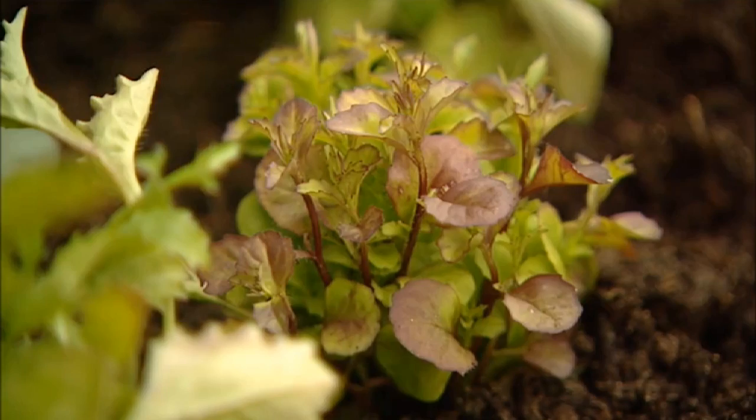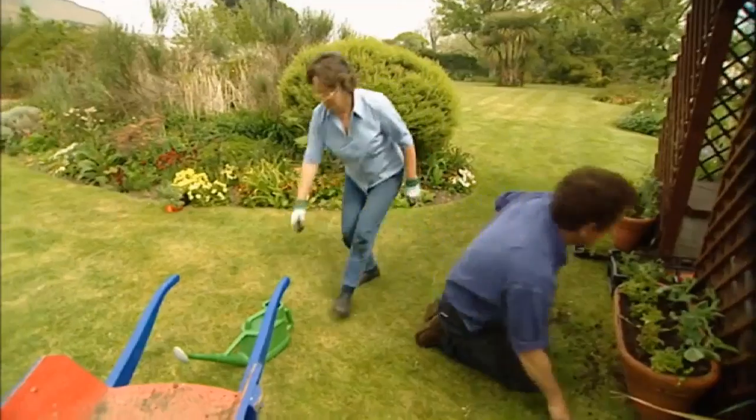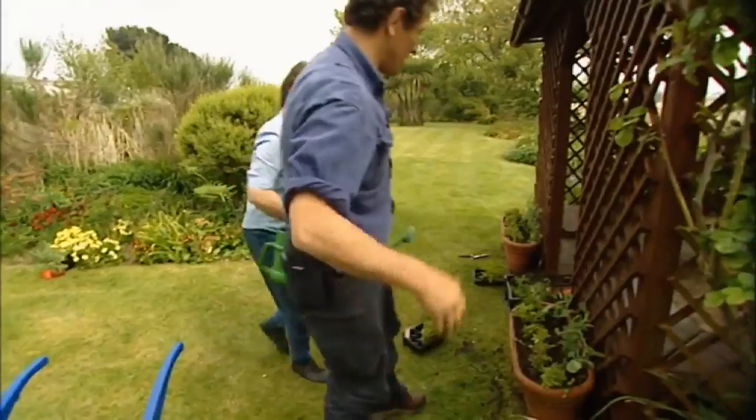So these will flower about the same time as the sweet peas? Oh, yes, they should do. Keep going. Get those watered in. Give them a good soak, because the sweet peas are dry.